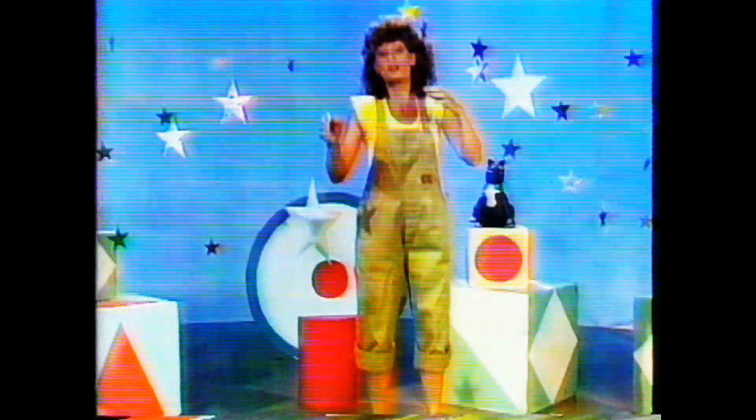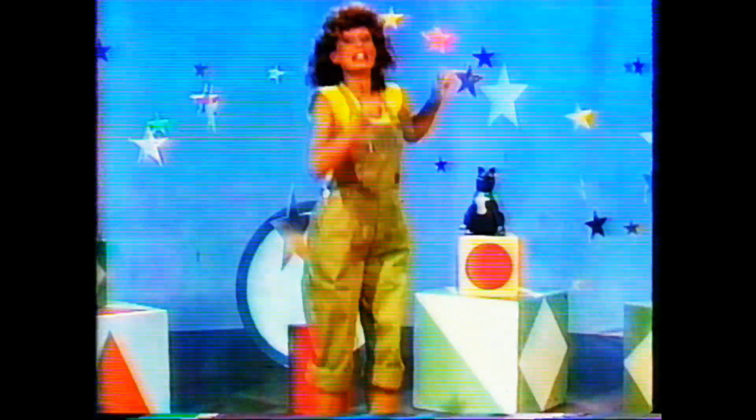Thing full of air under my feet. Careful. And jump up and down. I jump, I jump, I jump. I turn around and then I jump, I jump, I jump. I turn around again. Jump, I jump, I jump.